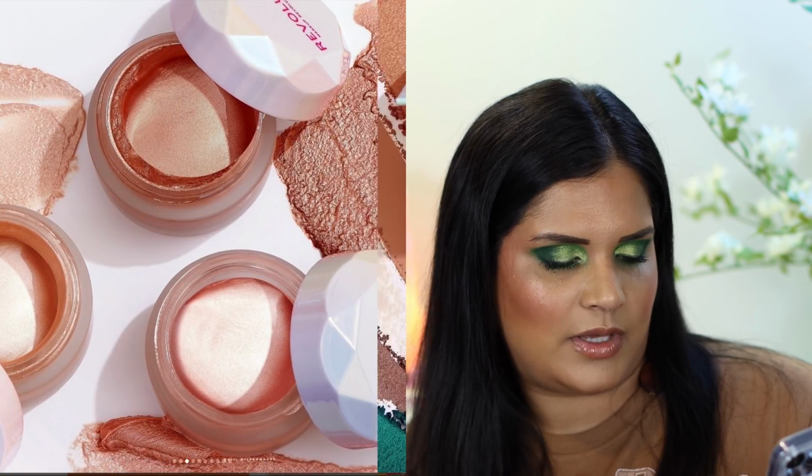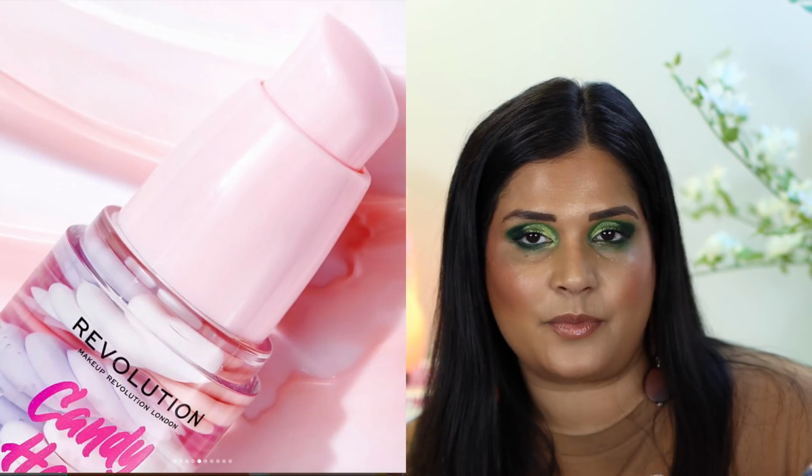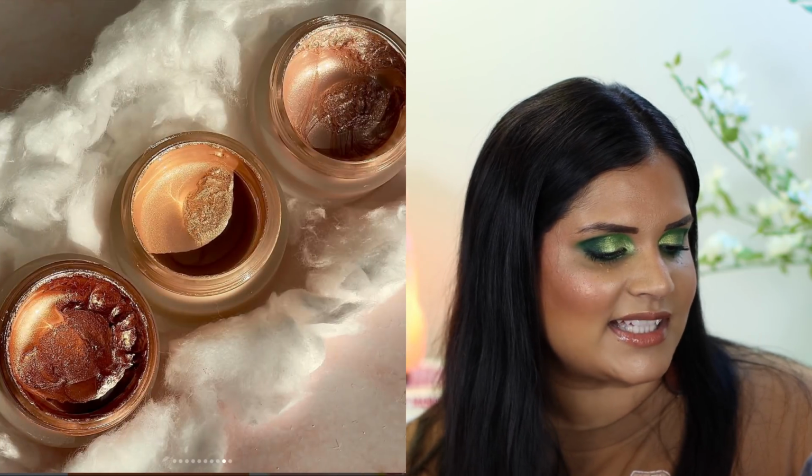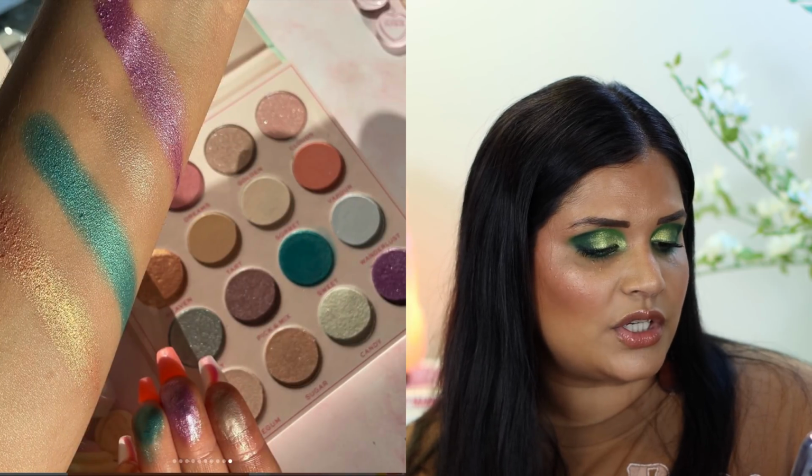Next we have another Makeup Revolution collection. This is the Candy Haze collection. Includes the world's first ceramide primer and lip care. Okay. World's first ceramide primer. Okay. Ceramide primer packed with ceramides and hyaluronic acid. Smooths the skin's texture and blurs lines for the perfect makeup base. I'm not big on face primers, so I'm going to pass on that.